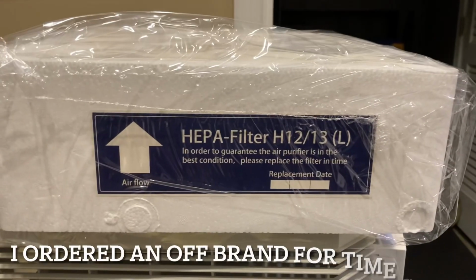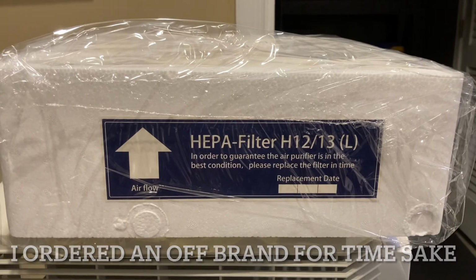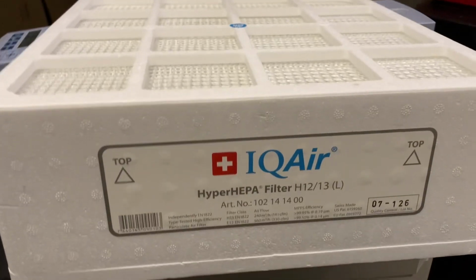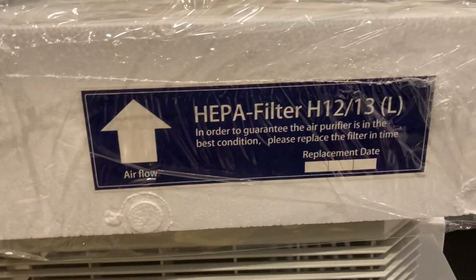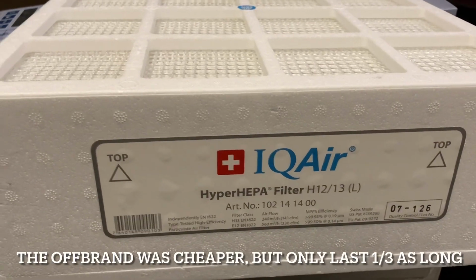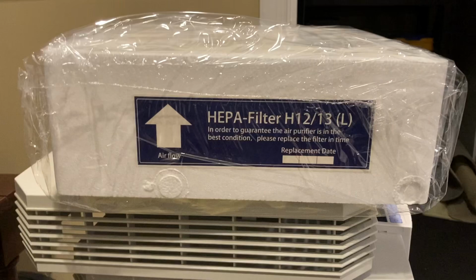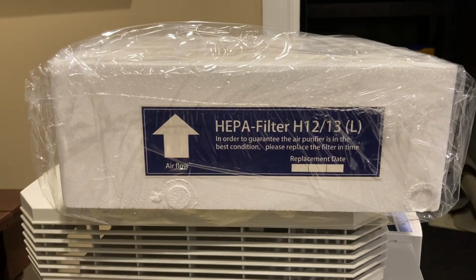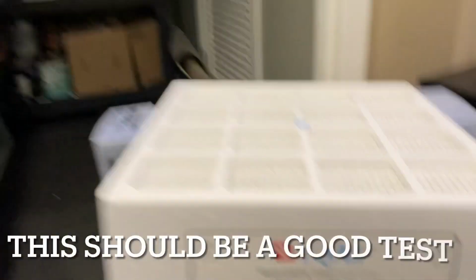All right, so I have a Hyper HEPA filter H12 13, both a generic one and one by IQ Air. Reason being is I wanted to get one filter in place before I go on break, but wanted to make sure that I actually had two filters in place.